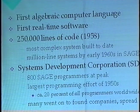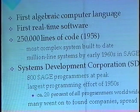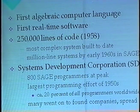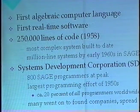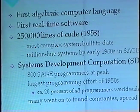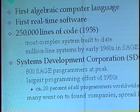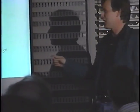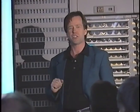By the early 1960s, in some of the spin-offs from Sage, these systems were up to 1,000,000 lines of code. James will talk about the Systems Development Corporation, I assume, but this was a spin-off of the RAND Corporation in Santa Monica that did the programming for the Sage system. At its peak, this effort had 800 programmers, which doesn't sound like a lot by today's standards, but at that time, by some estimates, this was about 20% of all the programmers in the world.